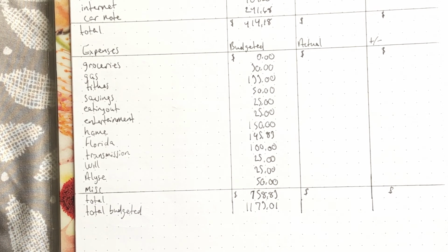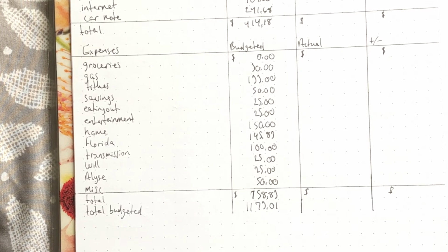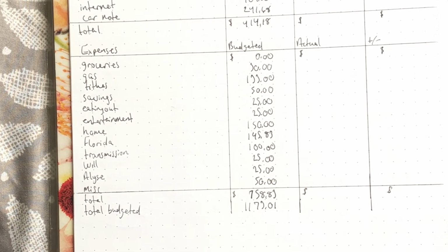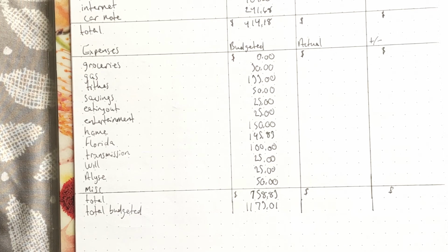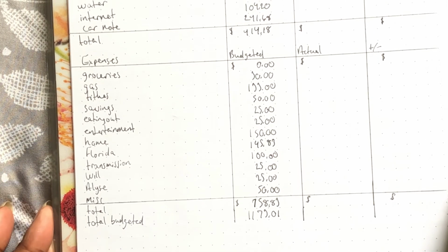That way there's just more money that we can put in our savings or put towards our lowest debt, which is Rooms To Go right now. We have about 2 or 3 more payments on that, and it'll be done. I think it's just 2, but it'll be done soon, and then it's on to the next from there. But that is it for this week's budget.